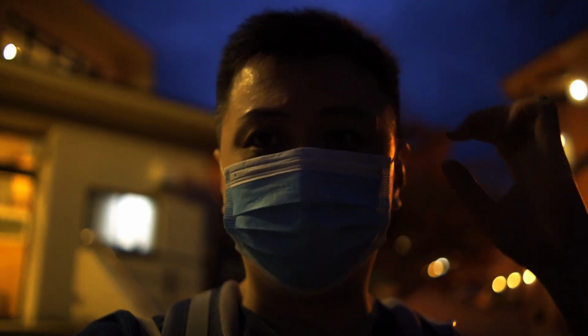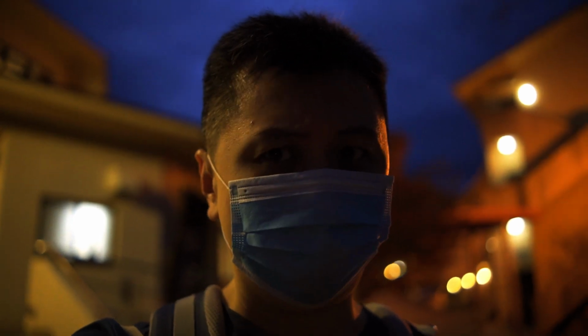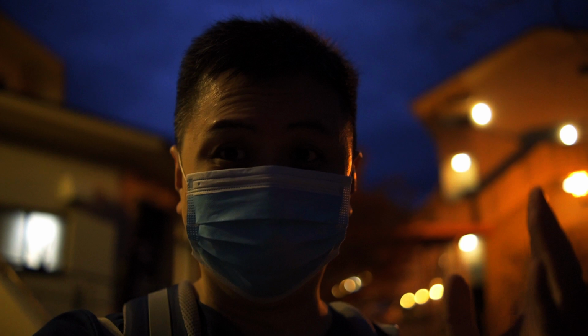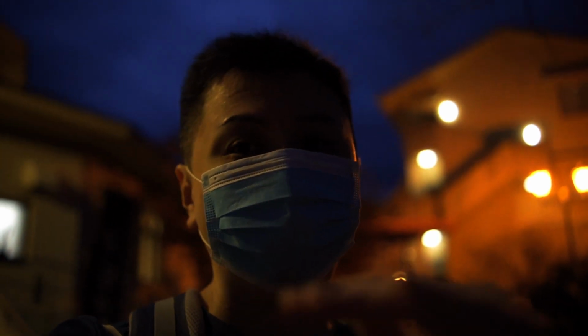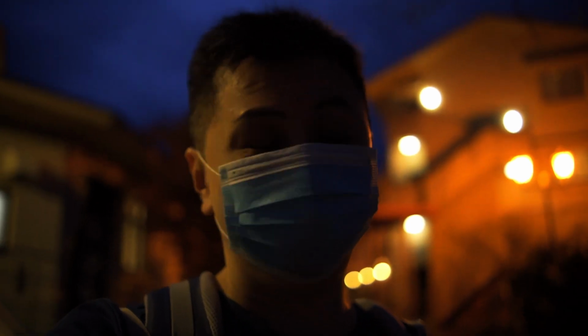So the timing turned out to be pretty perfect because it was dark but not completely dark yet, so I could still see the town, but you could see the twinkling lights starting to switch on, and in the distance you can see this little river of light over the mist over the town. Exquisite.